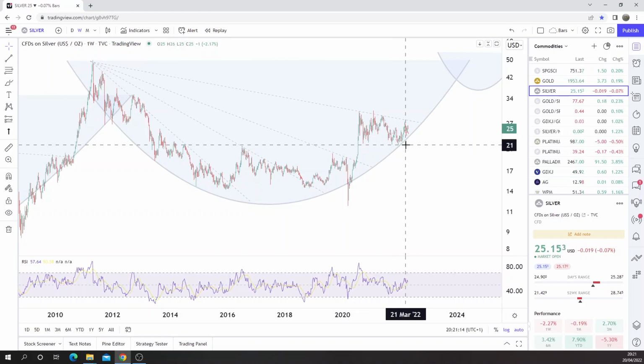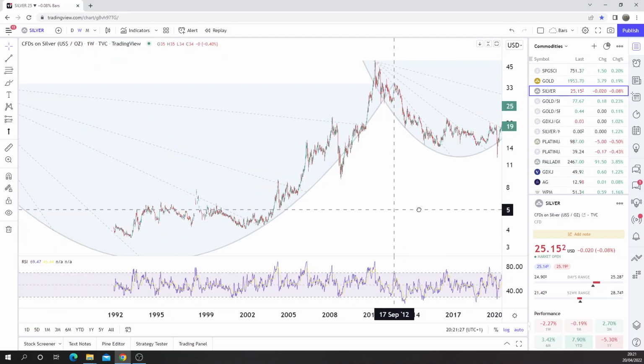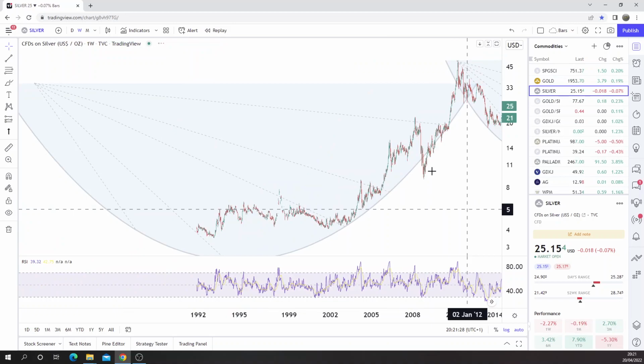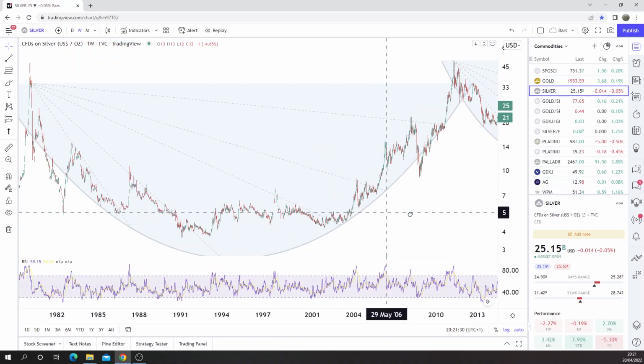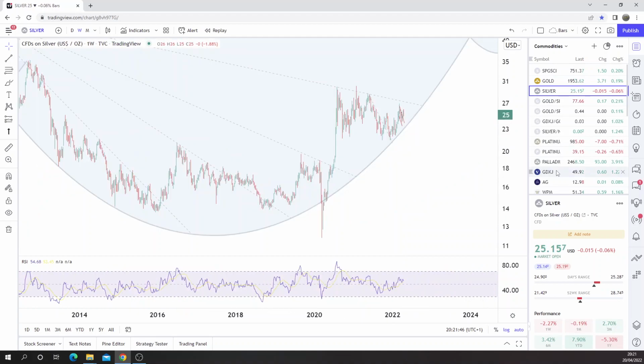And I think what's interesting with silver is the history of silver's price is just a series of cup and handles. So we've got this big cup and handle here. Then if we go back, we've got this even bigger cup and handle in silver. And then we can even find some more cup and handles as we go further back. And it's just quite handy for giving you a guide for the price trajectory as we move forward through time. So that is silver. Now, having a look at the GDXJ.